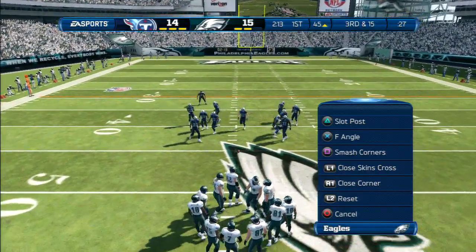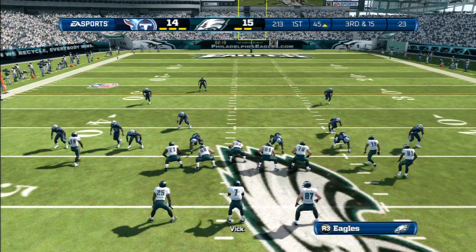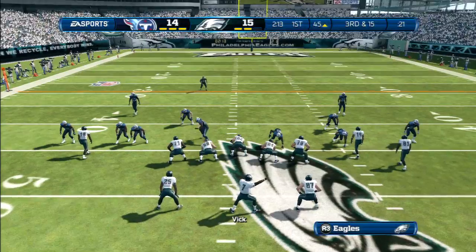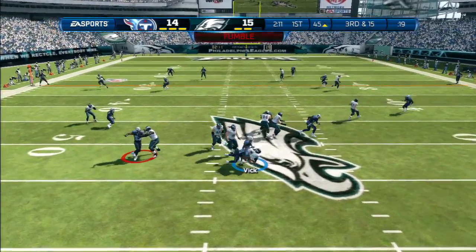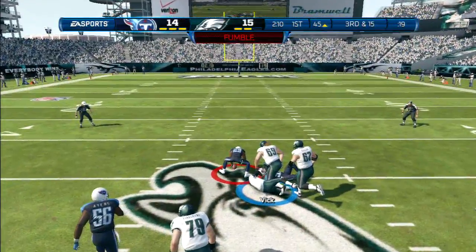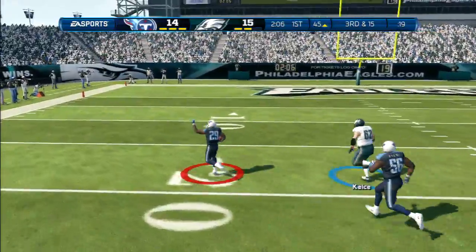Hey, let's go! Looks like they're in press coverage here. Hey, let's go, base 24! Right 20! Right to the drop back, shotgun formation. Ball's out! Gets past the first wave. He's in the clear.